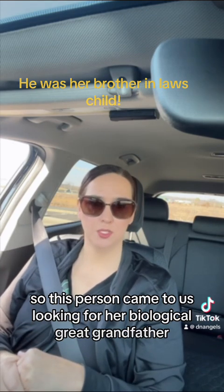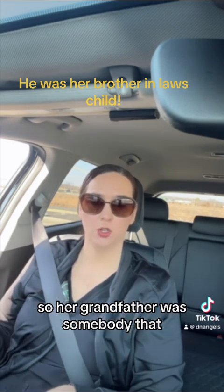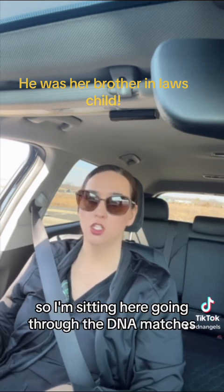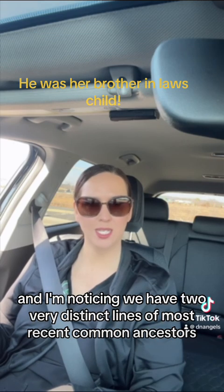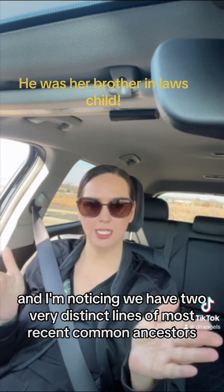So this person came to us looking for her biological great grandfather. Her grandfather was somebody that didn't know who his dad was. So I'm sitting here going through the DNA matches and going through the tree, and I'm noticing we have two very distinct lines of most recent common ancestors.